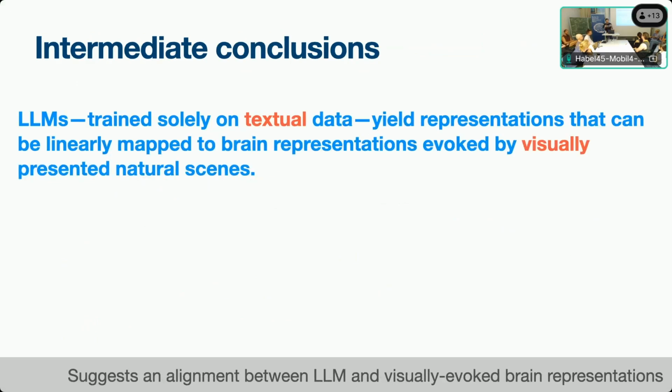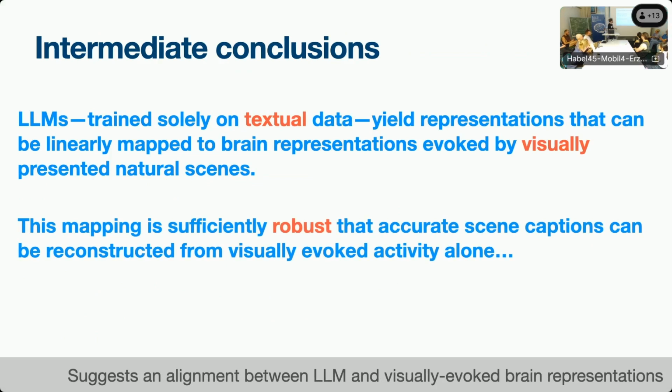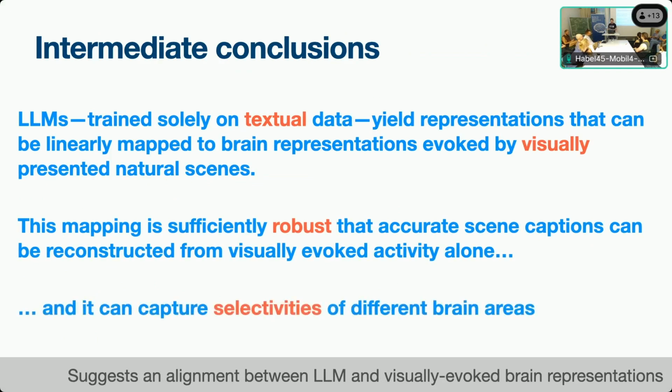So linguistic models trained solely on textual data yield representations that can be linearly mapped to brain representations evoked by visually presented natural scenes, showing an interesting sort of linguistico-visual map. This mapping is sufficiently robust that accurate scene captions can be decoded from visually evoked activity alone, and it can capture selectivities of different areas, as I showed you a few minutes ago.